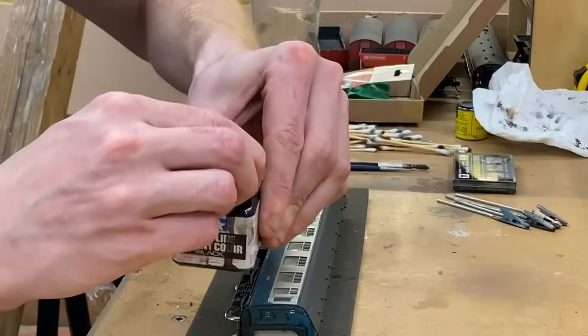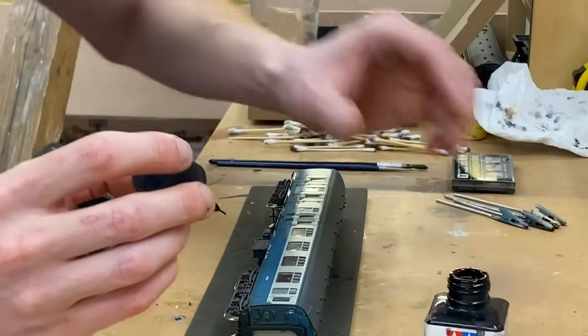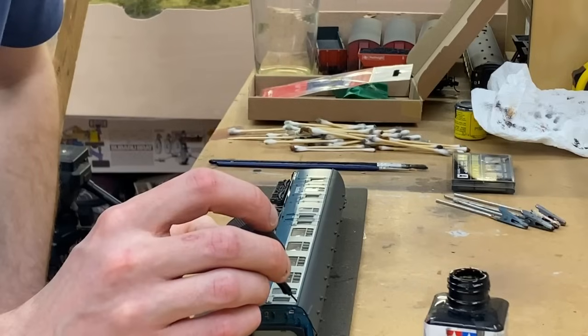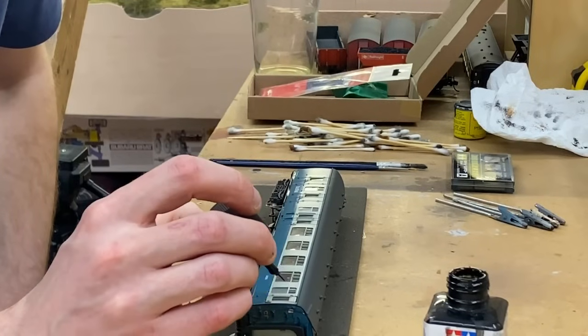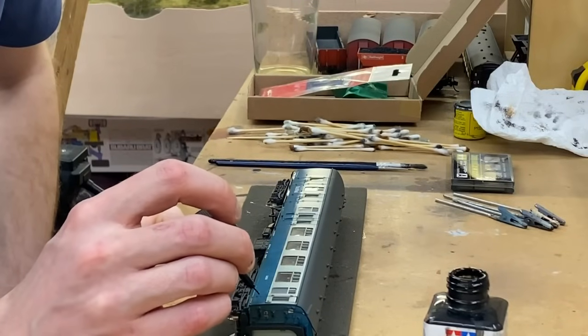So we'll take some of the panel line and just very carefully apply it to the shut lines, and this is very easy to remove, so if we get some onto the paintwork in places where we don't want it, then we can just come back later with a cotton bud and remove it.